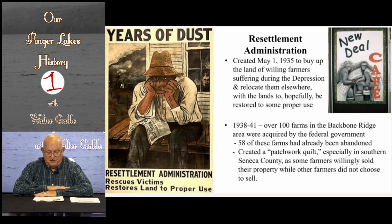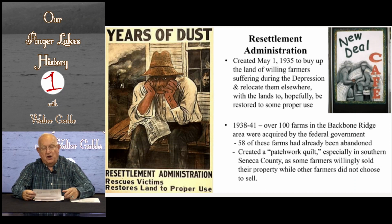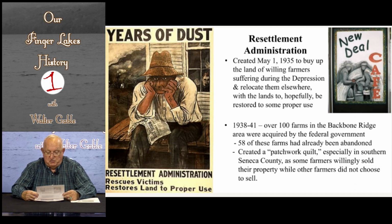In 1935, as part of the New Deal, Congress passed the Emergency Relief Administration Act. Using that law, President Franklin D. Roosevelt, on May 1st, 1935, issued Executive Order 7027 to create the Resettlement Administration. This Resettlement Administration was authorized to buy the farms of farmers who were willing to sell, so that those farm families could relocate to an area where they could hopefully do productive work during these years of the Depression.